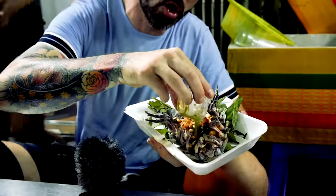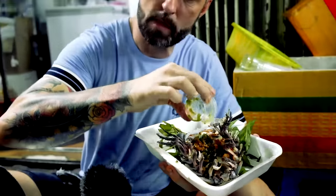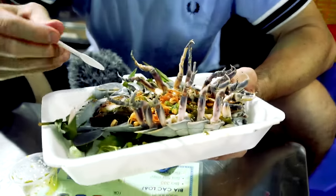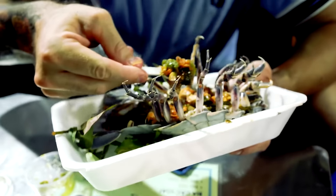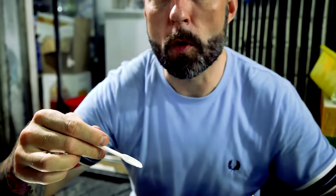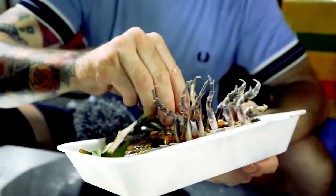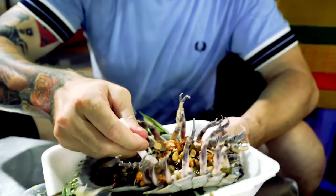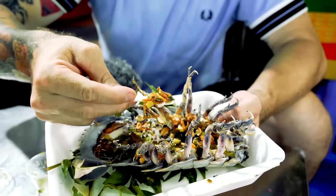I think we should just get it all the way in there and eat the whole thing. I'm excited to dig into this. It looks pretty meaty. I got like a cut eye from an auntie. There's not a lot of flesh. Ooh, wow, it's yummy. The flesh that's there is really soft and tender. Like you can see, it's not a lot.